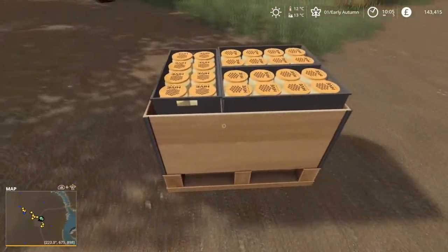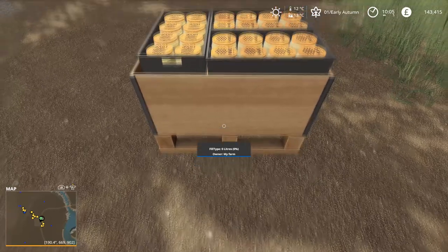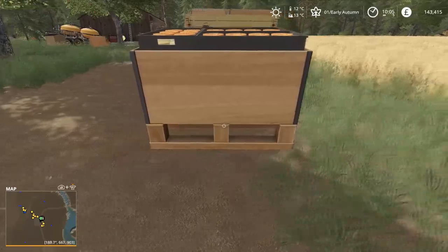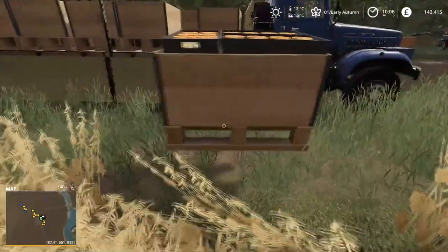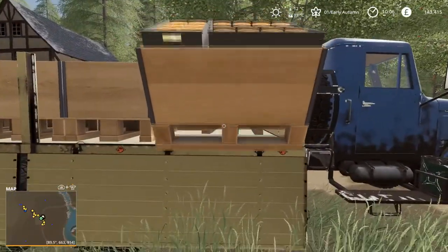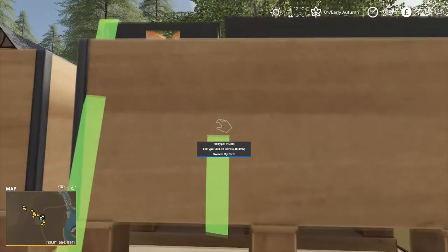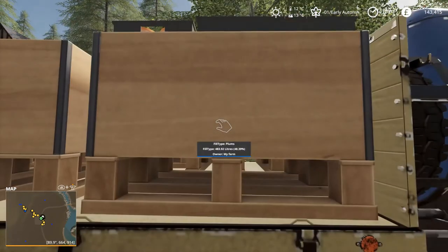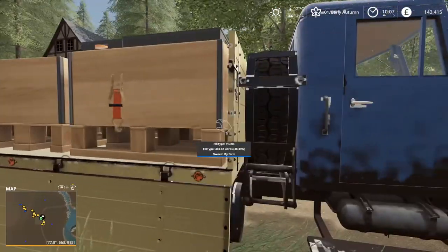Now, I can strap these jars down, but I have noticed when you do that, they get a weird collision setup, and you can't then put them on trailers or do anything normal with them, because it generates this very strange clipping thing. So if I come on. There we go. Okay, that's boxed around them.